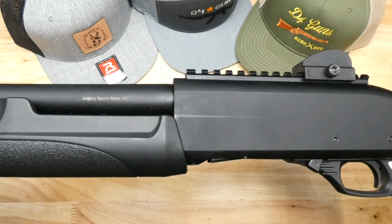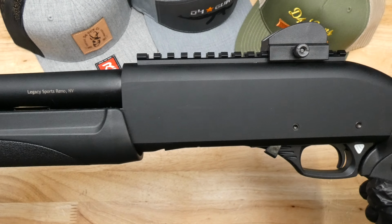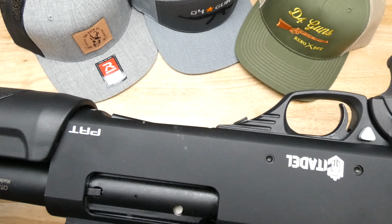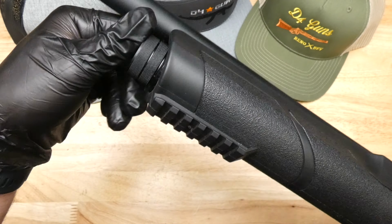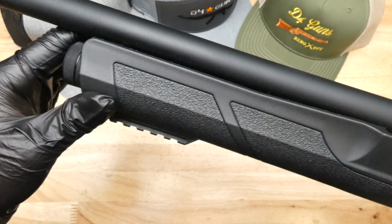Again, this is the Citadel PAT 12 gauge pump action shotgun, 3-inch chamber, good self-defense. Also has that Picatinny rail on the end of the foregrip there, so if you wanted to do a light accessory, that would be the spot.